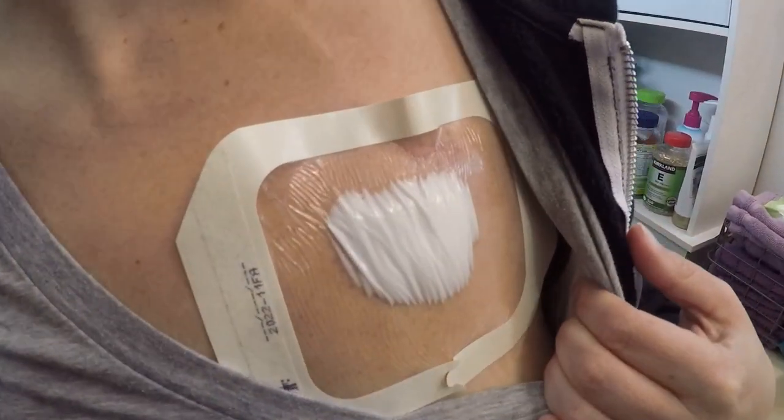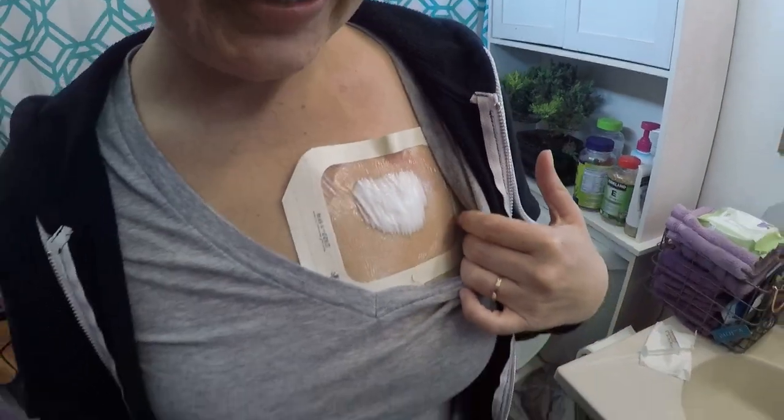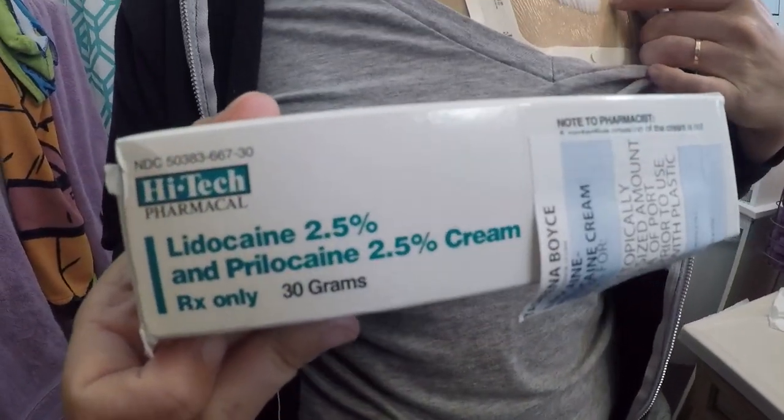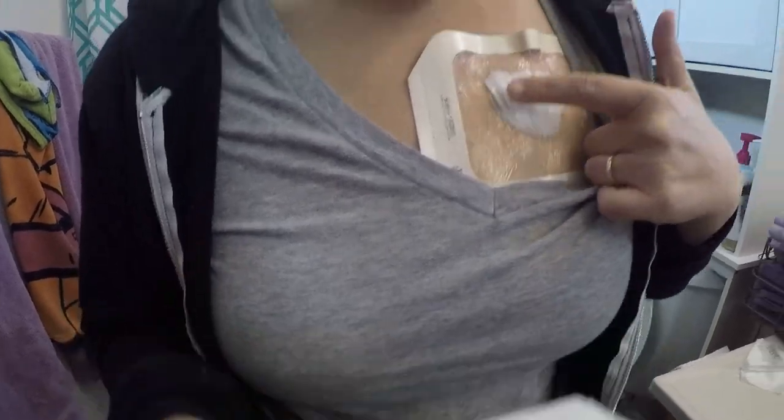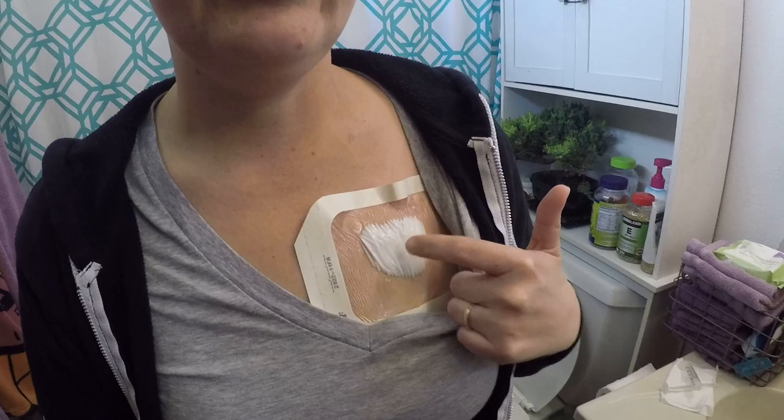You ready for your first Taxol? As ready as I'm going to be. What's this? Before every chemo session, I have to put this lidocaine cream that was prescribed to me on top of my port, and it numbs the area. I have to do it about an hour before, so it numbs it before they start sticking needles in me. How you doing? I'm nervous. Why? Because it's something new and foreign. You've got this.